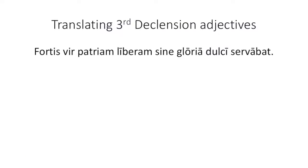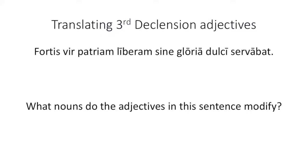Now, let's see how this works in sentences. For example, fortis vir patriam liberam sine gloria dulci servabat. Now, translating third declension adjectives works just like translating first and second declension adjectives. The first thing you can do is figuring out what nouns the adjectives modify.